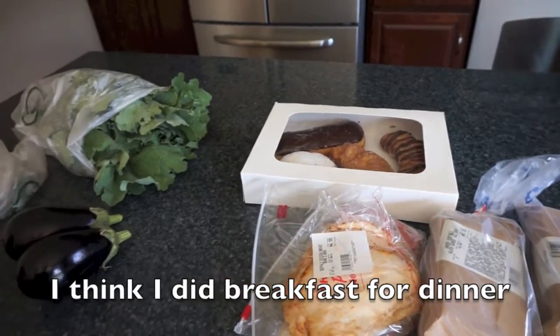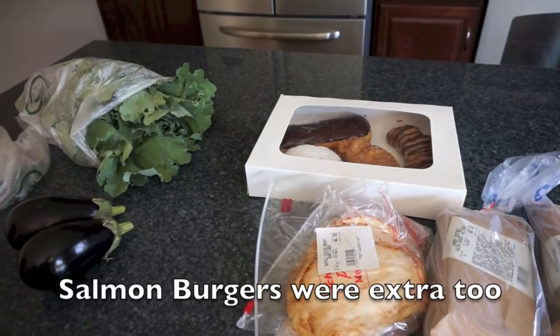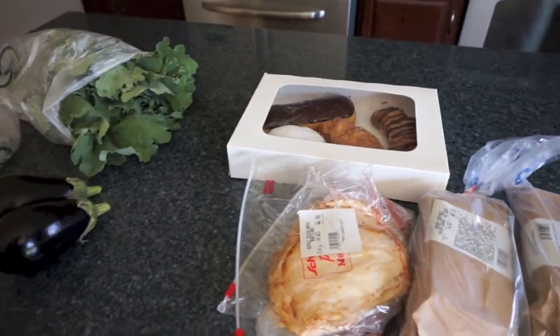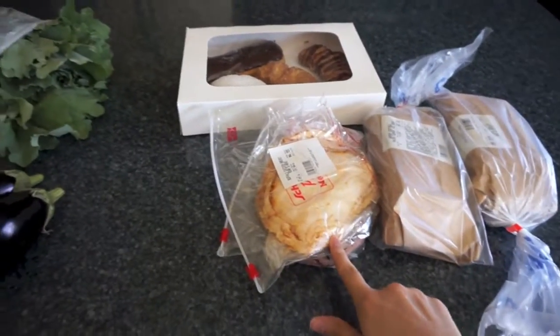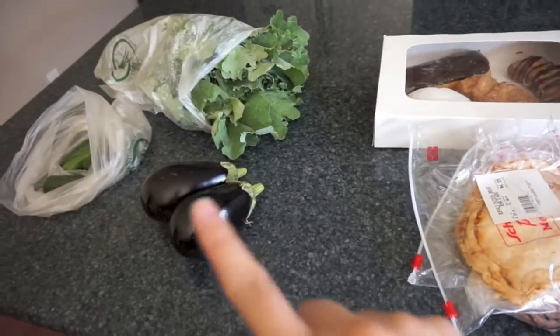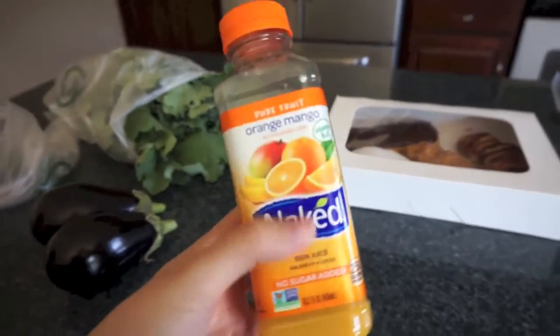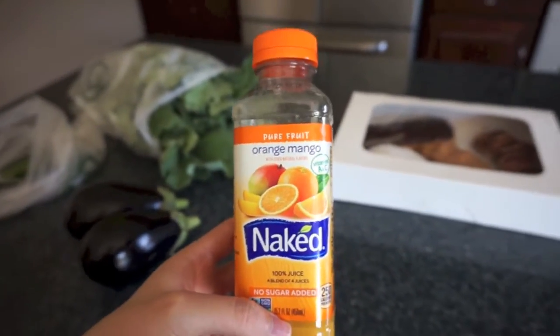I ended up pushing back the tortilla soup, and then that makes this week, I still have 2 recipes. They're going to move on to next week, and some of this food will carry over to the next week because it is midweek now. I spent $36 at the grocery store and $6 at the produce stand. While I was putting everything away, I forgot I got one of these smoothie drinks. This is a Naked fruit drink. It is orange and mango.